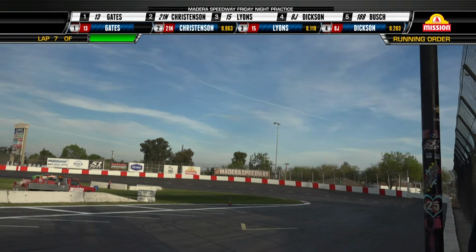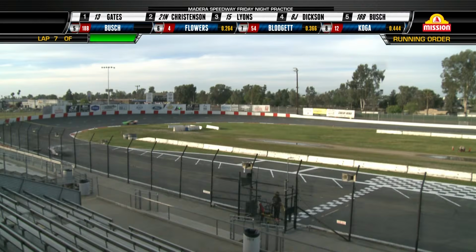Pits open at 1 o'clock tomorrow. Cars are on the track at 3:30. A lot of meetings for the kids, the reason for the long time in the pits. Cars are on the track at 3:30. Main events at 6 o'clock. It'll broadcast live here on ShortTrack TV on the members page.